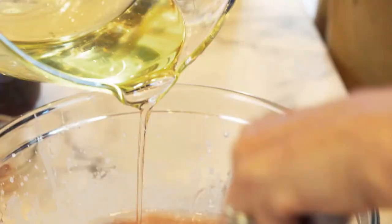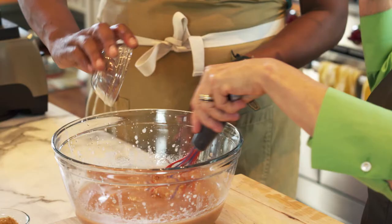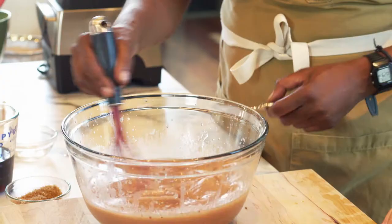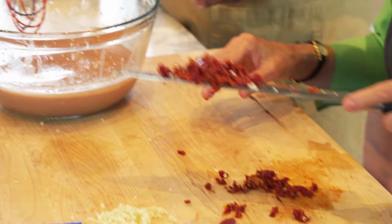Three cups of blended oil, and this is good to do in a blender too, if you're by yourself. A half a teaspoon of chili. Half a tablespoon. That's what you told me before. I'm just repeating what you said. So I put about two nice pinches of salt in there. Okay, good. And we can add the sun-dried tomatoes as well.